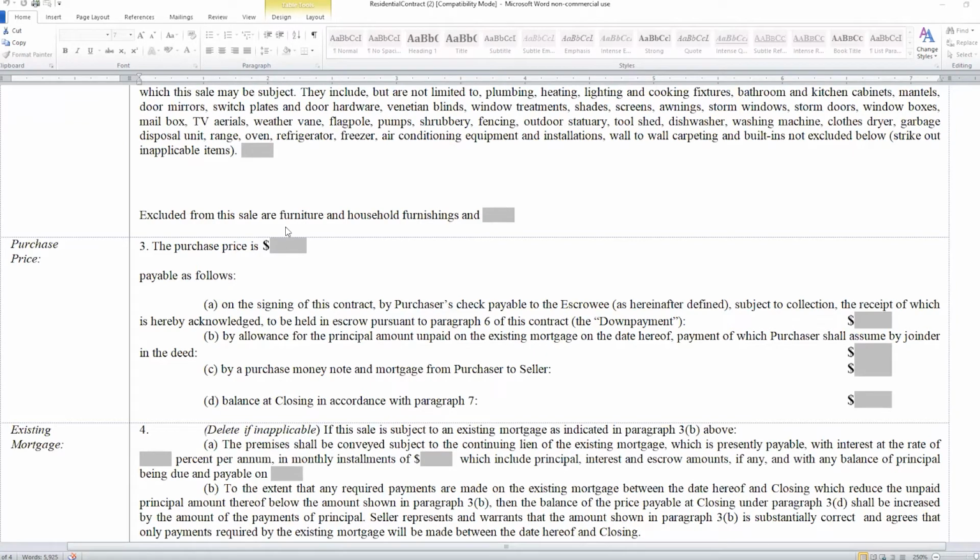Next, purchase price. So right here, we would enter the purchase price, and over here, we would enter the down payment. The problem with the down payment is there's 2 portions of the down payment potentially. One is at contract. That's what the buyer would send to the seller's attorney to be held in the seller's attorney's escrow account at the time of when they sign the contract. Then there could be a portion that is due at closing.